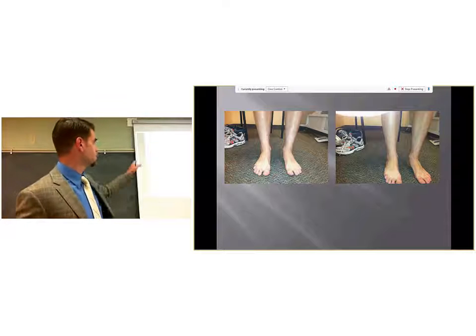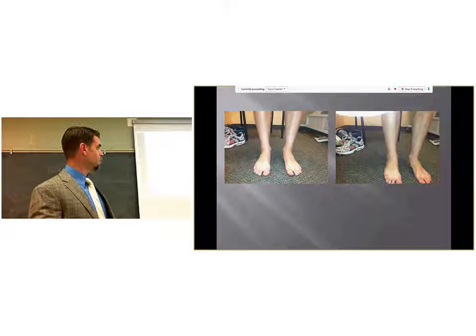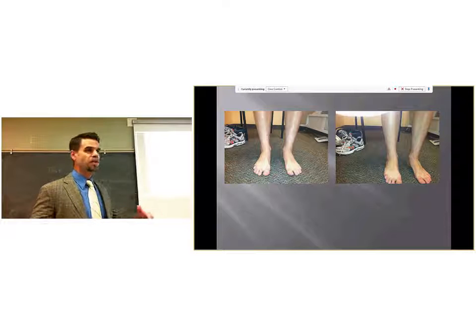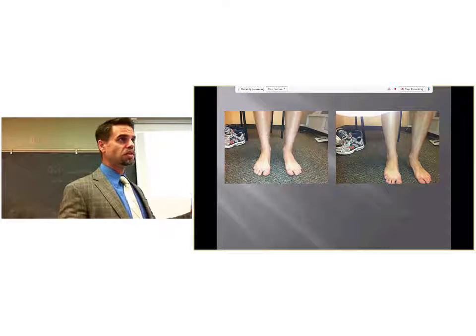So just to do a little survey, I want to get a show of hands. This is the same person, just a slightly different camera angle. We'll say, is this normal, flat, or pes cavus? So who would say it's normal?